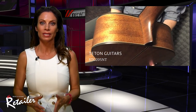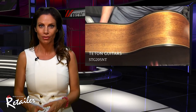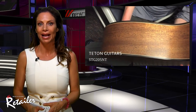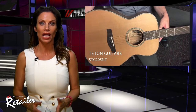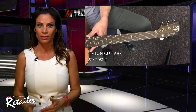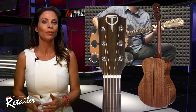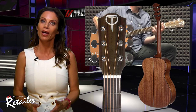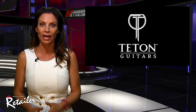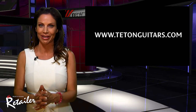The STG205NT, the latest from Teton Guitars, adds to the company's strong lineup. It offers a solid cedar top and solid mahogany back and sides. It's the first all-solid grand concert designed by Teton Guitars. Like the other Tetons, the company says that players will love the big sound and exceptional tone at a price that puts the instrument within players' reach. The guitar is available in pure acoustic or with cutaway and Fishman electronics. I've got to say, I want to strum one.